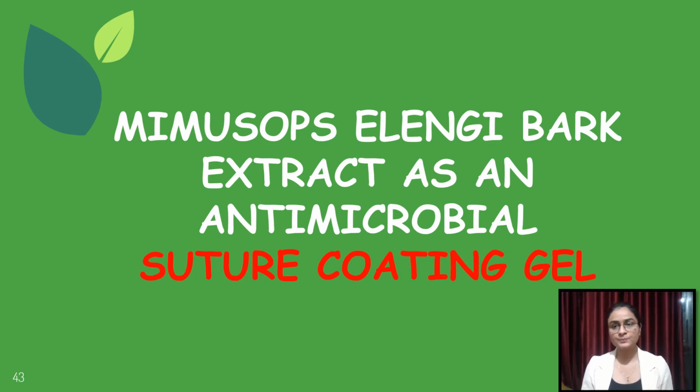Many microbes are responsible for causing these surgical site infections, like Staphylococcus, Streptococcus, and Pseudomonas. These are the three main organisms responsible for causing surgical site infections. As I've already discussed, Mimusops elengi has been proved to be effective against these three microbes, that is Staph, Strepto, and Pseudomonas. So it can be effectively used as a suture coating gel for preventing these surgical site infections, as 4.78 to 10% of cases have been reported to have surgical site infections after oral surgical procedures.